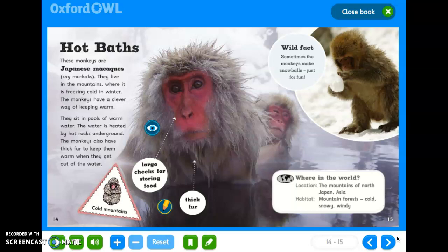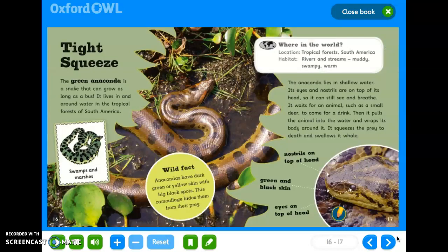Wild fact: sometimes the monkeys make snowballs just for fun. Tight squeeze. The green anaconda is a snake that can grow as long as a bus. It lives in and around water in the tropical forests of South America.